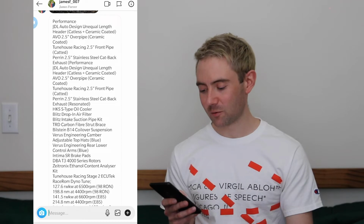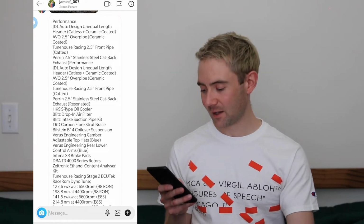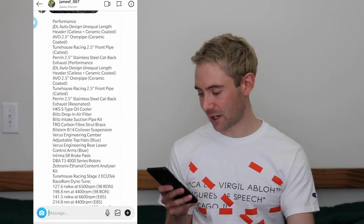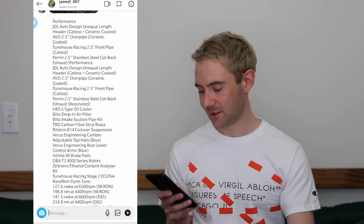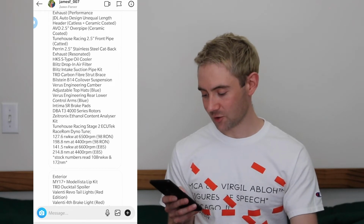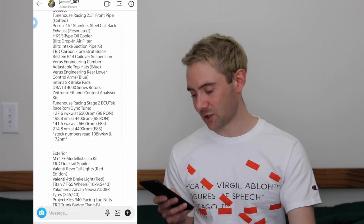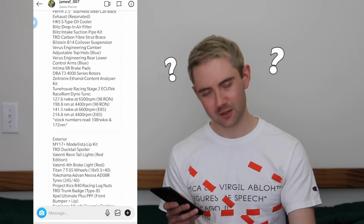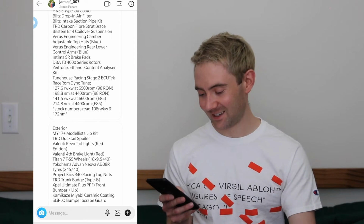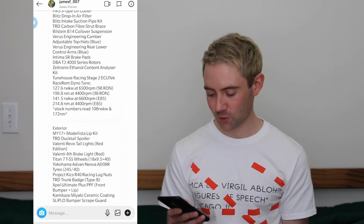Looks like he's got some unequal length headers, probably trying to get some of that Subaru rumble. And he's got a Tunehouse front pipe, he's got a cat back, he's got a front lip. What else? Blitz drop-in air filter, Blitz suction cup kit. Suction cup kit? Okay. TRD carbon fiber strut brace. That's awesome. Carbon fiber strut braces always look cool.